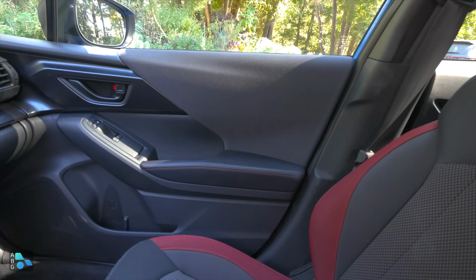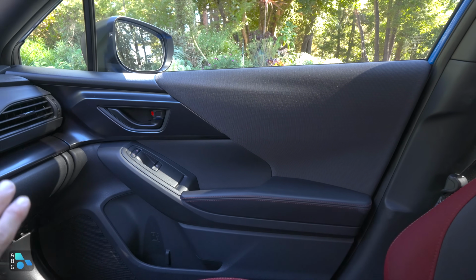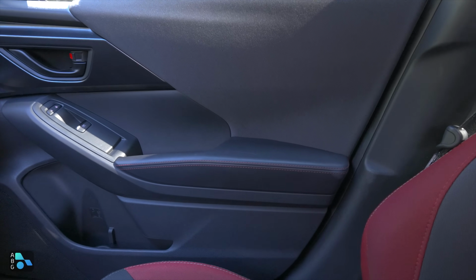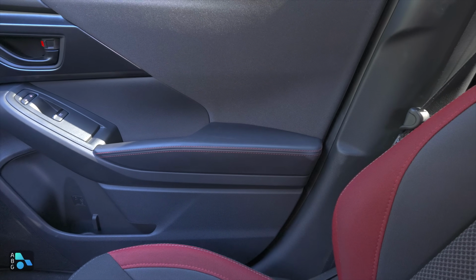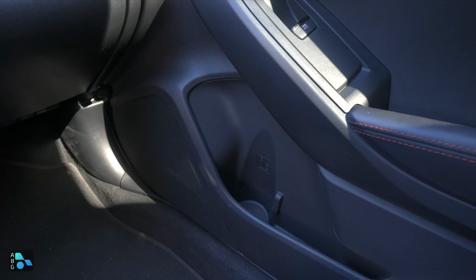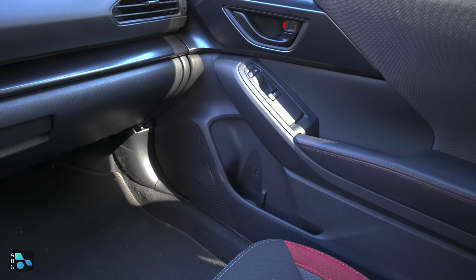Moving over to the front doors, we find fabric on the upper section of the door, a decent percentage of hard plastics, as you'd expect for a relatively inexpensive vehicle, and then a very soft touch, squishy armrest on the door. Obviously red stitching because this is the RS trim. At the bottom of the door, we have nice big bottle holders, although I wasn't able to fit some of those larger 32-ounce drinks in there.